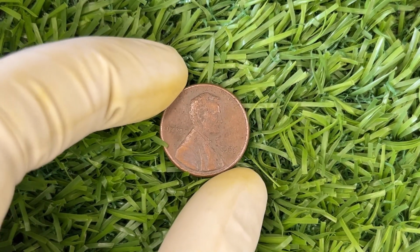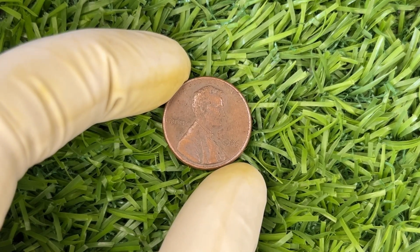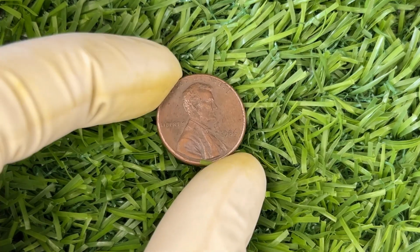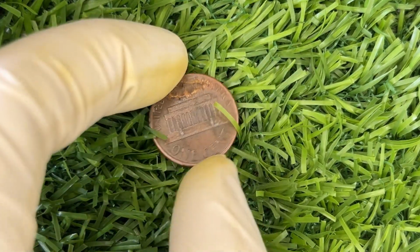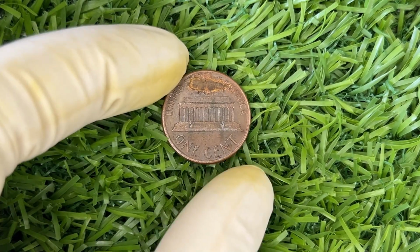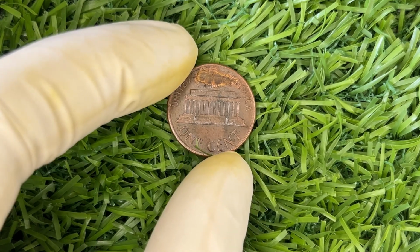Before we dive into the specifics, let's talk about the emotional side of this. Think about what $2 million could do for your life. Pay off your mortgage. Secure your retirement. Maybe even travel the world. This isn't just about a coin, it's about the life-changing opportunities it represents.